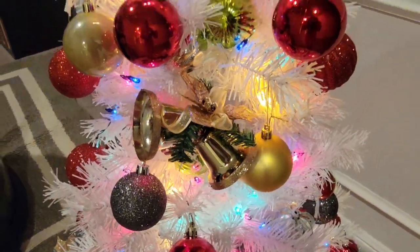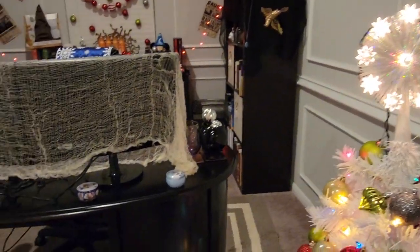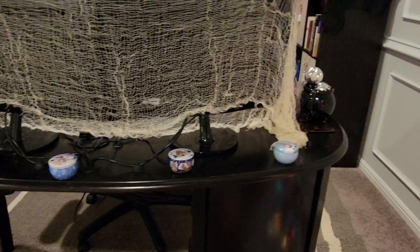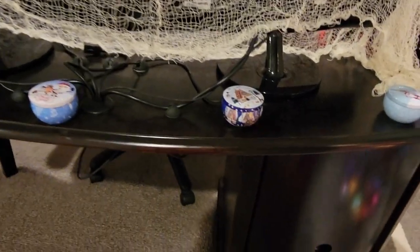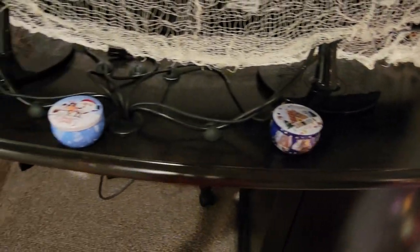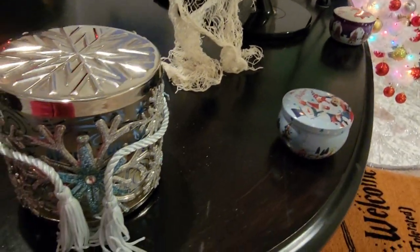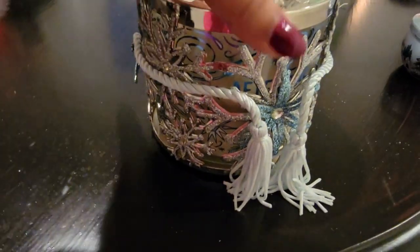Maybe next year I'll just paint some of the ornaments I do have with some blue paint, but I did try to make up for the lack of Ravenclaw representation by adding some blue candles. All of these are little Christmas candles and they smell absolutely divine, and I do have a candle holder that is blue as well. And inside, of course, I have a Christmas candle in there.